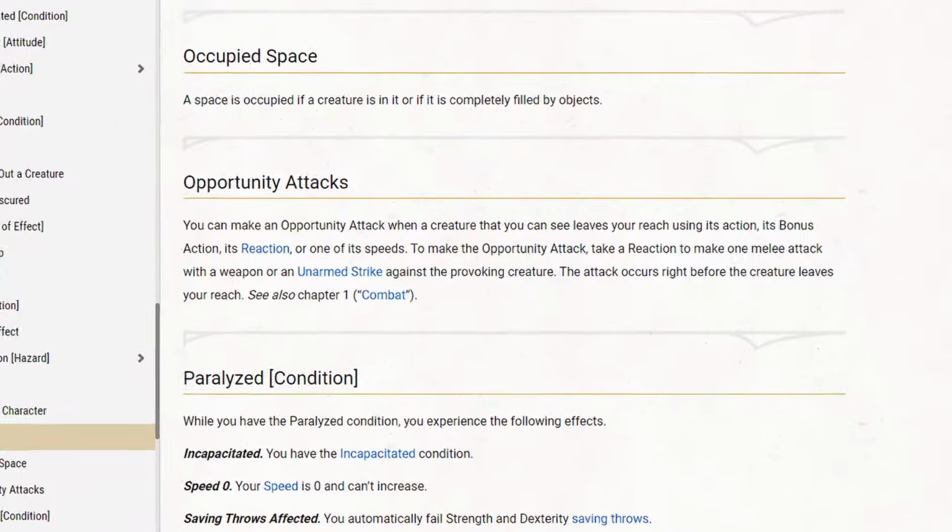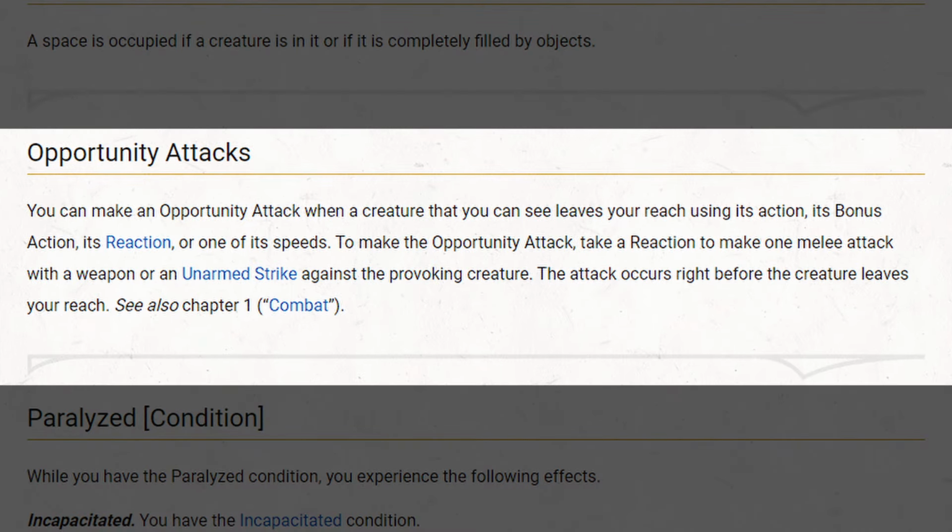I mean, opportunity attacks are a little complicated because they interact with a lot of other rules in ways that can be unintuitive. Here's the baseline rule. You can make an opportunity attack when a creature that you see leaves your reach using its action, its bonus action, its reaction, or one of its speeds. To make the opportunity attack, take a reaction to make one melee attack with a weapon or an unarmed strike against the provoking creature. The attack occurs right before the creature leaves your reach.